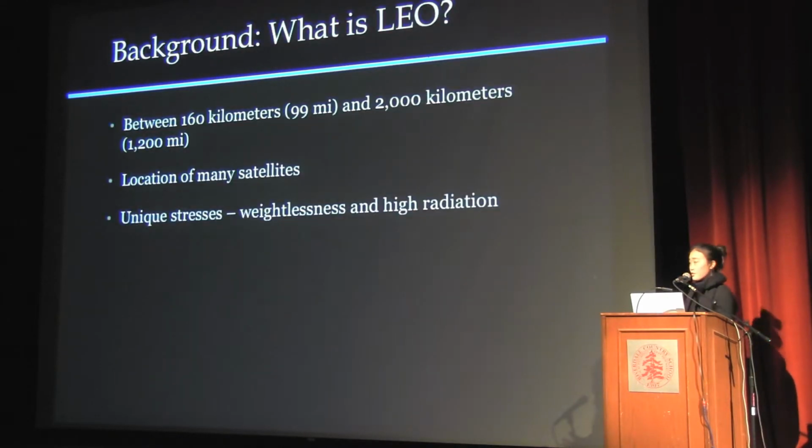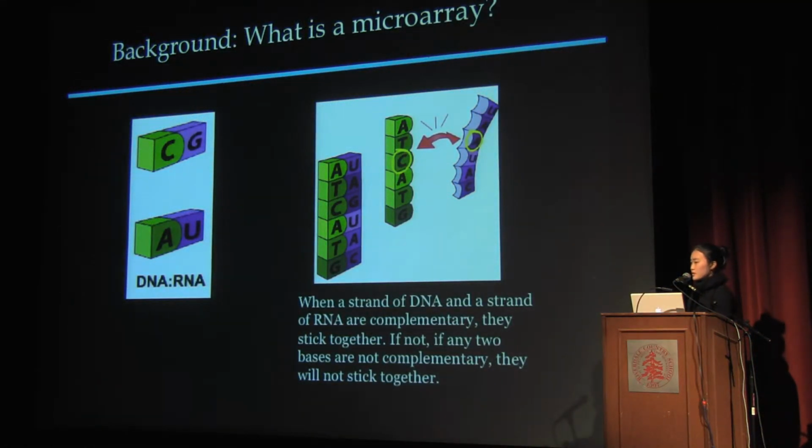Some background: low Earth orbit, or LEO, is any orbit between 160 kilometers and 2,000 kilometers. It's the location of many satellites, and it puts an organism under the unique stresses of weightlessness and high radiation. A microarray, which is what was used in the experiments, is a method to measure gene expression, and it takes advantage of the natural chemical attraction between DNA and RNA molecules. DNA has 4 bases, C, T, A, and G, and RNA has the same 4 bases except instead of T, there's U. C is complementary to G, meaning that C binds with G, and A is complementary to U. So if you have a single strand of DNA and a single strand of RNA and the bases are complementary, then the 2 strands will stick together.